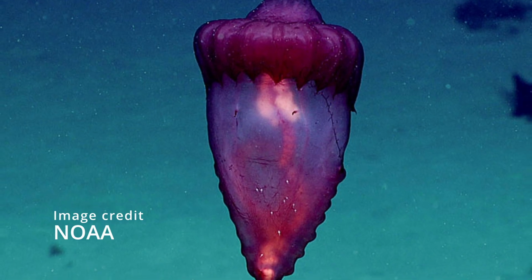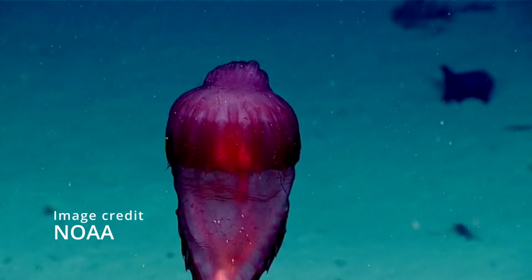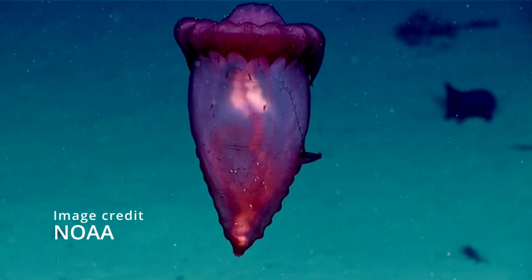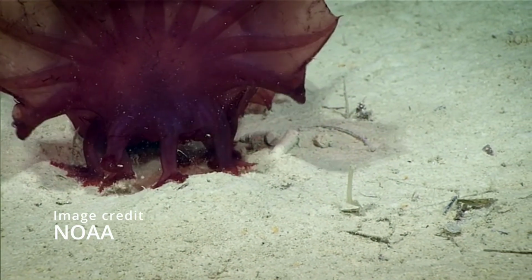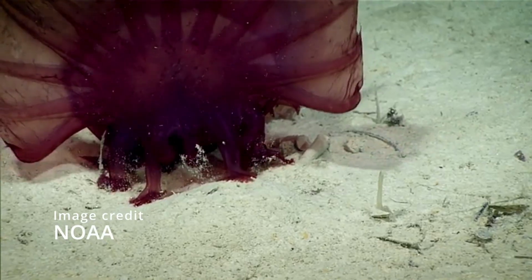Enypniastes has many names. According to Wikipedia, they are sometimes referred to as the headless chicken fish, the headless chicken monster, as mentioned earlier the Spanish dancer, and as the swimming cucumber. Their feeding is very similar to that of other sea cucumbers. They sit on the bottom and gorge themselves using their mouth tentacles.